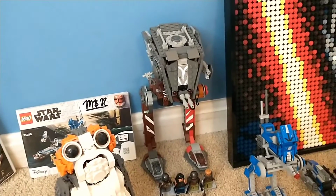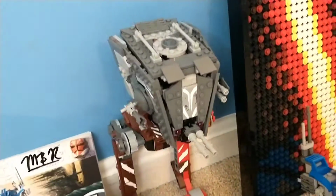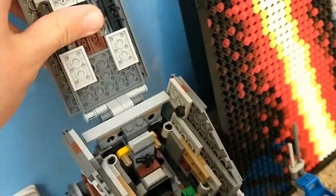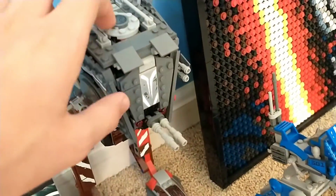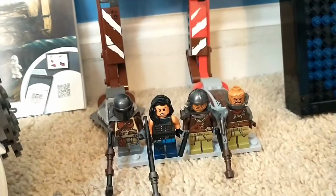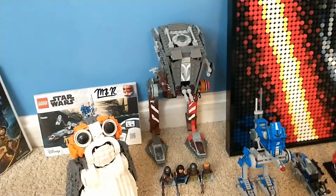The Mandalorian Raider, the only Mandalorian set that I actually own, but a very, very cool one. First Mandalorian set ever, I believe. You can take the cockpit off, and there's a little interior there. And there's just a lot of cool play features. You can watch that in my review for the set. It also has some pretty cool figures, especially the Mandalorian. I really like that figure, possibly one of my favorite Star Wars minifigures I own. The Raider is just a very, very good set in general. Pretty happy that I bought that guy.